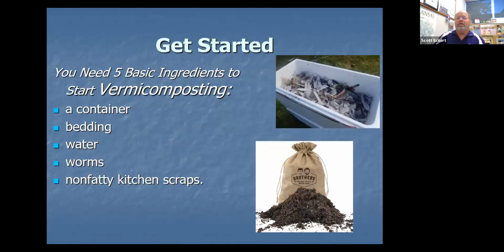All right, in order for you to have a worm composting operation in your home, you need a container to get started. You need bedding, you need water, you need worms, and you need the non-fatty kitchen scraps. The pictures I have there are of shredded newspaper and a company that sells composting worms, and how they would arrive and what they would look like when you ordered them and took them out of the package.